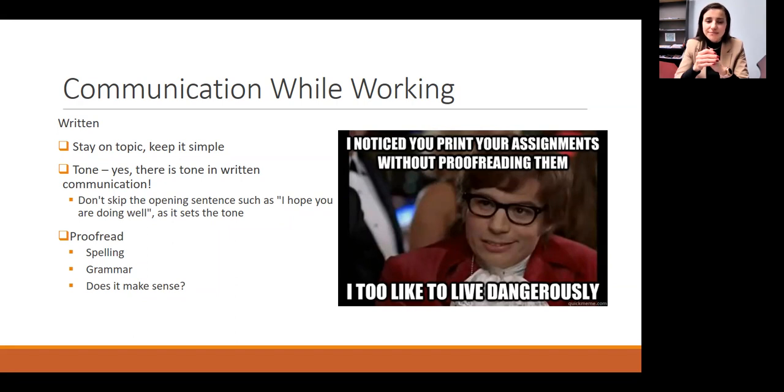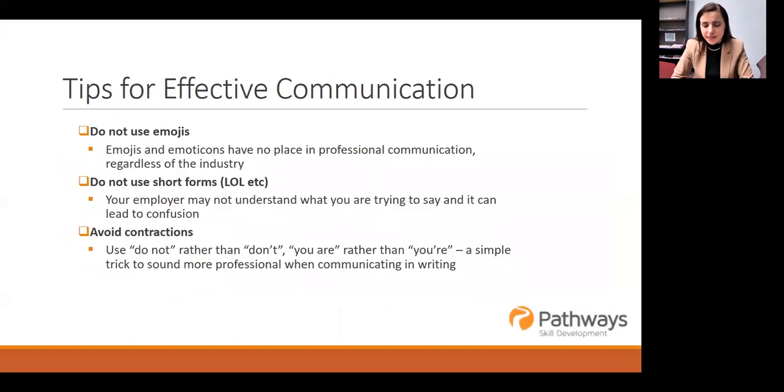And then again, most programs have spell check and all that, but just make sure you read over it, make sure your grammar is correct, and that you're checking to see if it makes sense.